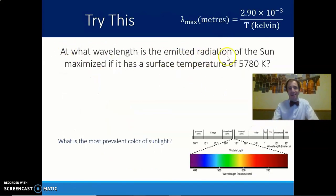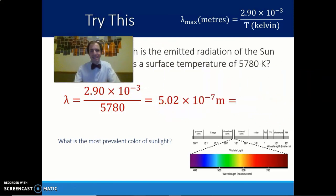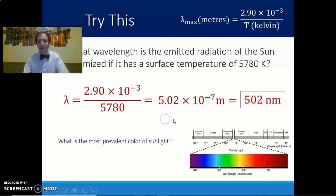So if we wanted to calculate the emitted radiation, the max wavelength for the sun with this surface temperature, all we have to do is just plug it into that equation, just plug it in for T in Kelvin. We find that the wavelength is about 5.02 times 10 to the negative seventh meters. That in nanometers is about 502 nanometers.